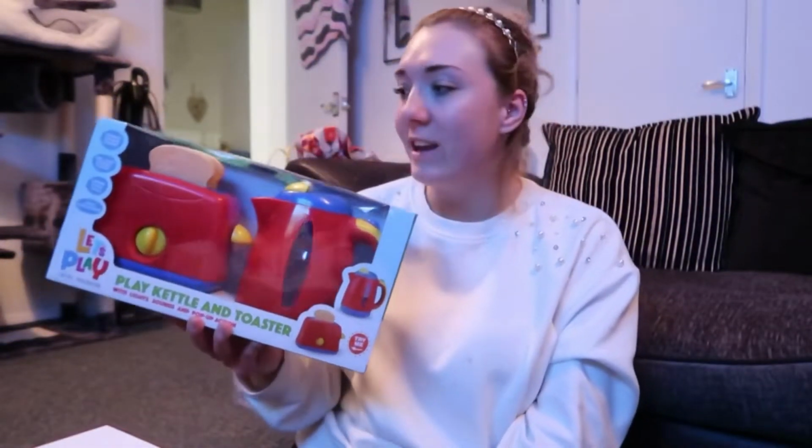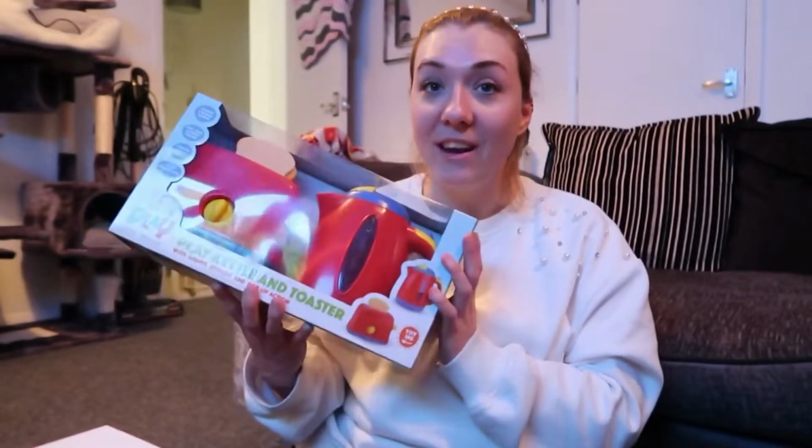I'm so happy for this. Amber's getting her a toy kitchen for Christmas, so I wanted to get her a few little things to go with it. Absolutely love these, and $6.99 I think is a bargain.